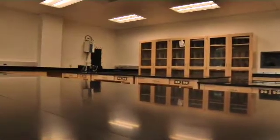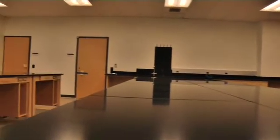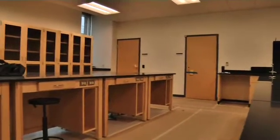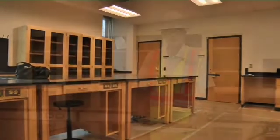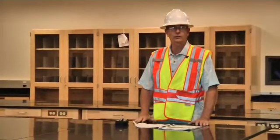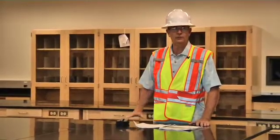This is our mock-up lab for the Rockville Science Center. It's part of our total commissioning process, our total quality control process for delivering a quality building and to meet the owner's project requirements. Basically, we build this in a smaller scale so that we have the opportunity to view the finished product before it gets installed throughout the rest of the building.